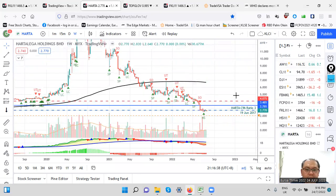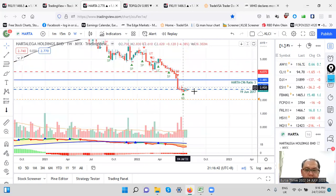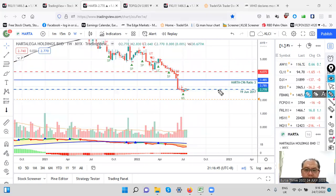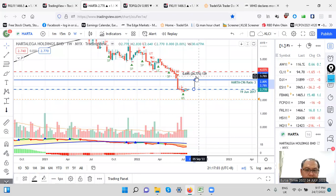Even though in Harta Lega, for the mother share to rebound from here back to here is not that much lah, because from here to here you only have a small percentage. From here back to here is about 24% rebound.